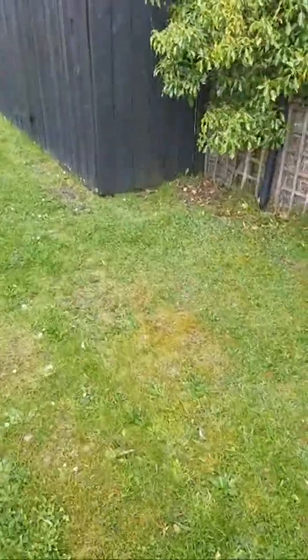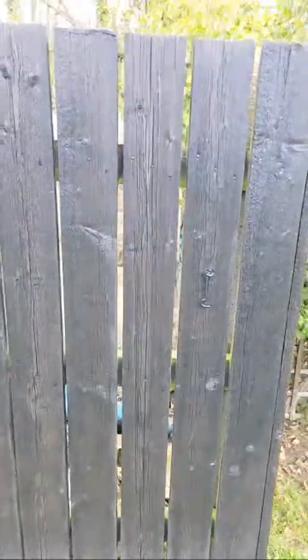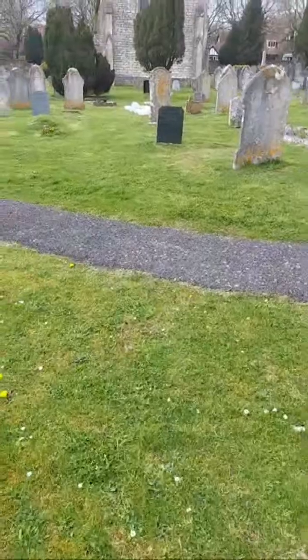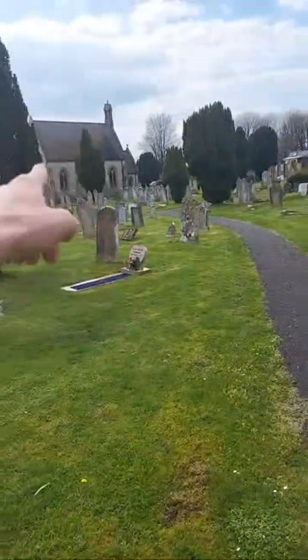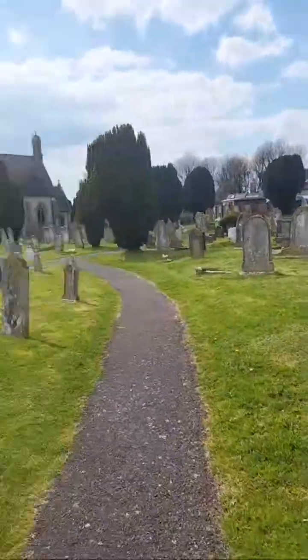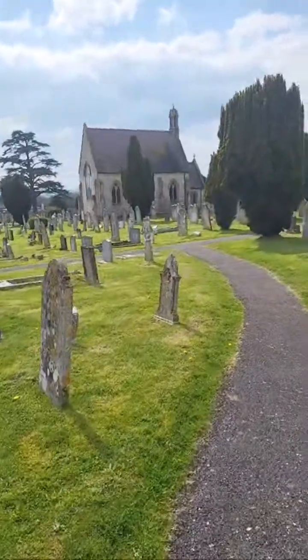I bet it was a... For God's sake. That's interesting. Look, there's a little building here. It's all cordoned off. I assume that's probably for the gardeners. We'll go and have a look at that one. That was the other one, wasn't it? Because we couldn't get in there. I'm not sure if we're going to get into that one either. But we're going to go and have a look.